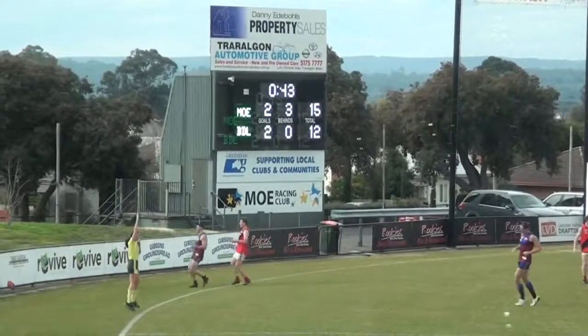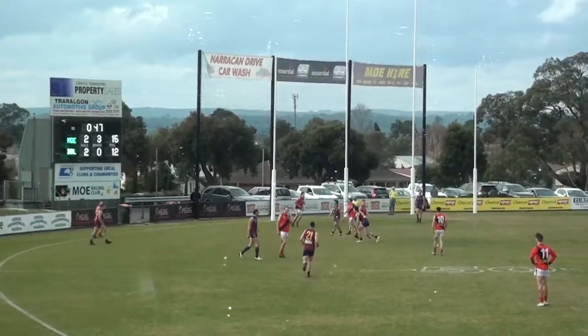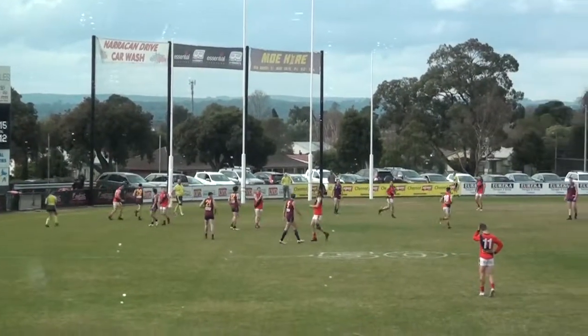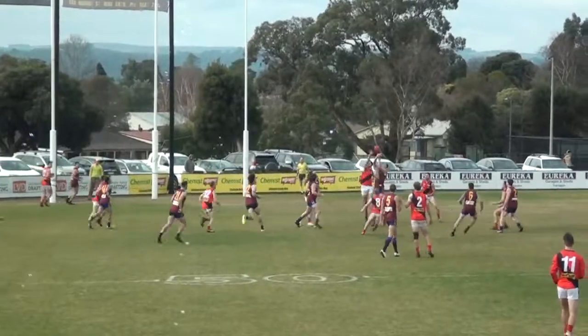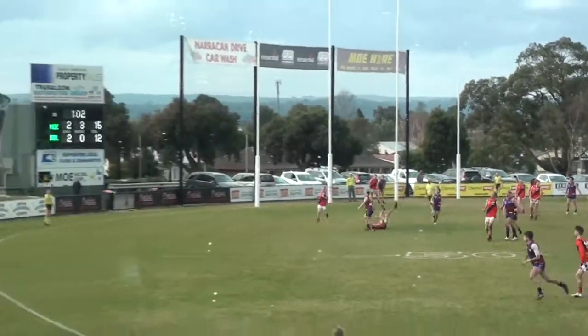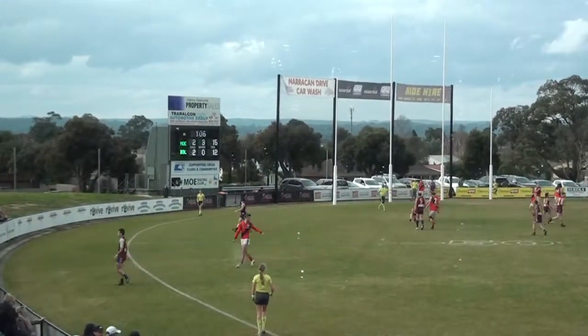I reckon it could ball. Quick kick off the ground by Long. It tumbled prior to the line, meaning there'll be a boundary throw in. 30 metres out from Moe's goals, just in front of the scoreboard, which reads the quarter-time score of Moe 2-3-15 and Bairnsdale 2 straight goals. Farrell, beating the ball, I think, on that occasion, 50-50 maybe, as Bairnsdale's kick out of defence through Bryan tumbles off the side of the boot.